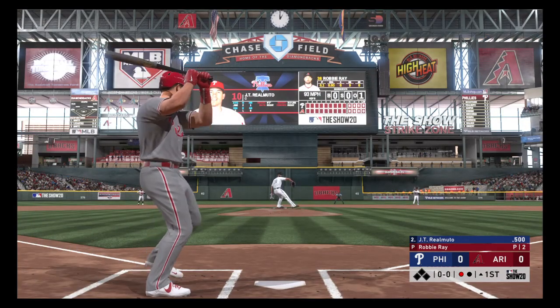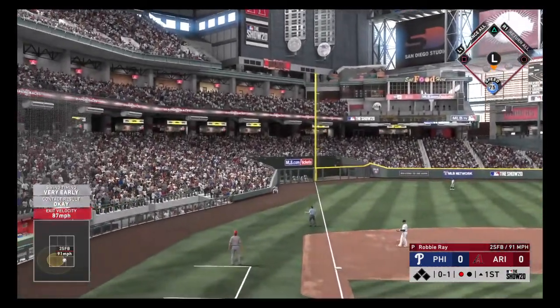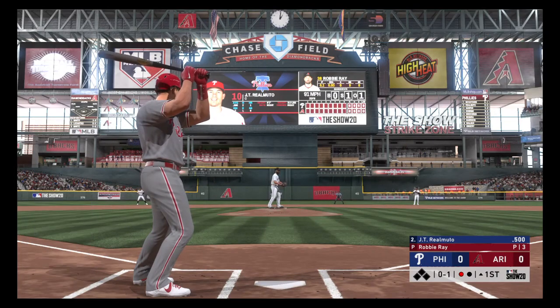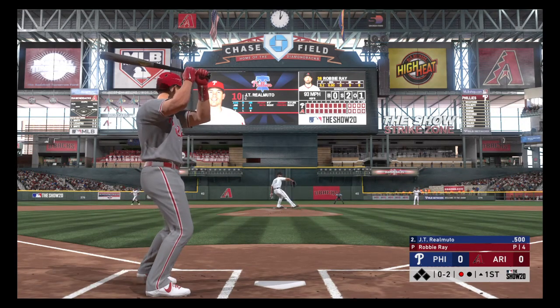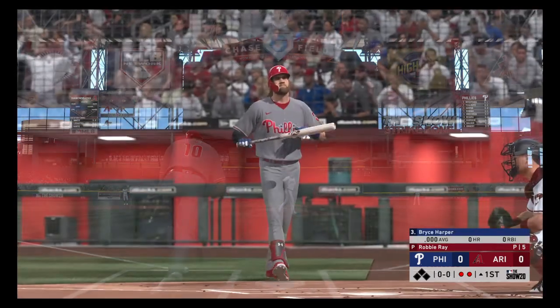First pitch coming. Here it is. Sends that one out of play for strike one. Into the windup. Here comes the 0-1. Fouled off. One out, nobody on. Swing and a miss. Looked like the knuckle curve there, and that's out number 2.